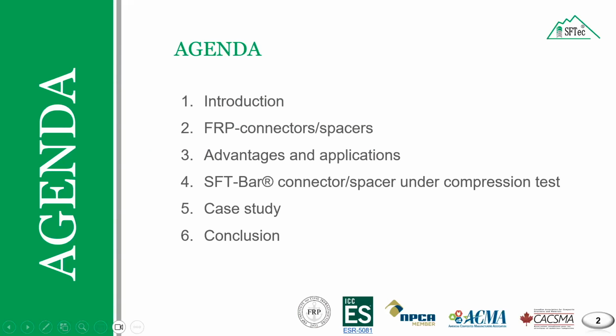Here is the outline of my presentation, beginning with the introduction. Then I will provide a concise overview of FRP spacers, emphasizing their advantages and applications. This will be followed by an examination of the SFT-Bar spacers under compression testing. Additionally, I'll present a case study on the available spacers in the market to compare their properties with our product, and finally highlight conclusions and some recommendations.